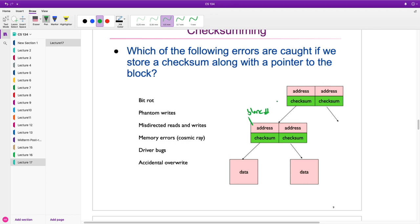Later on, I go through and I say, read block 35. Do I know what the checksum should be? Yes, because I'm storing my address. Wherever I store the 35, I'm storing the checksum right along with it. And so when block 35 comes back, I can check that the checksum equals 52, because I'm always storing 35, which is the block number, and the checksum, 52.